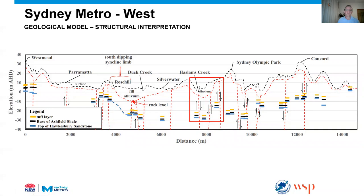And then as we head north, we're in a limb of the geology rising to the north, so it's a limb part of the Fairfield syncline that's running through that area, and then it flattens out again as we go east-west. So this is the only thing, but we are picking up some significant structural movements from Concord through to Rose Hill.